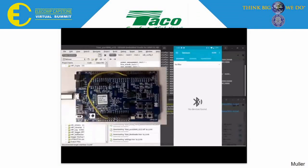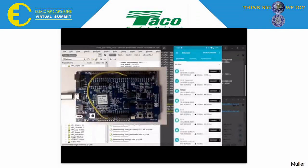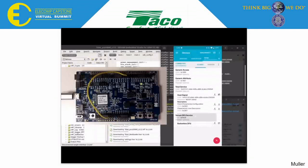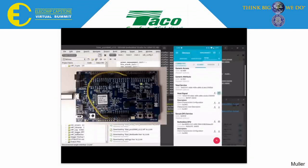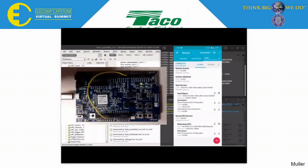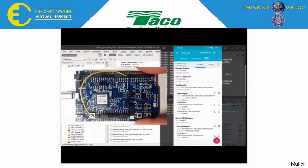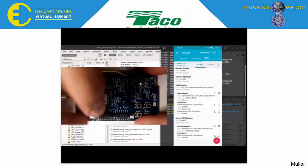Here is the development kit, and I'm going to switch back and forth the signal on pin 12, where we are detecting the heat signal, from ground low to VDD high to simulate the change in signal, and we can observe on nRF Connect the value being transmitted and updated automatically as I change the wire.